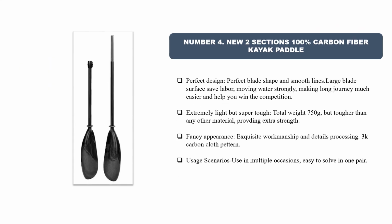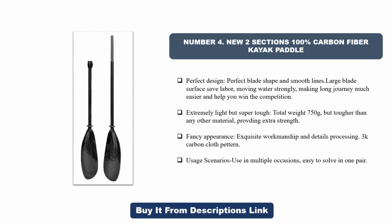Number 4. New 2 Sections 100% Carbon Fiber Kayak Paddle. Perfect design, perfect blade shape and smooth lines. Large blade surface saves labor, moving water strongly, making long journeys much easier and helping you win the competition.